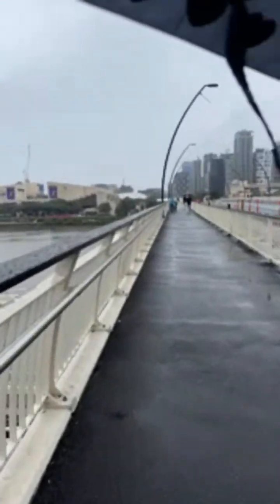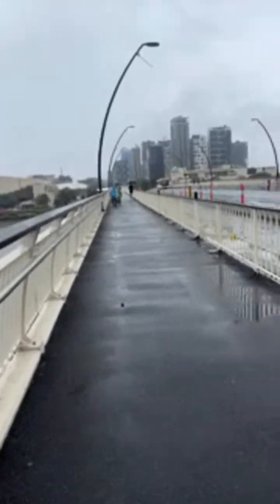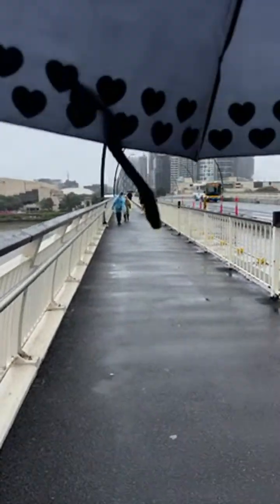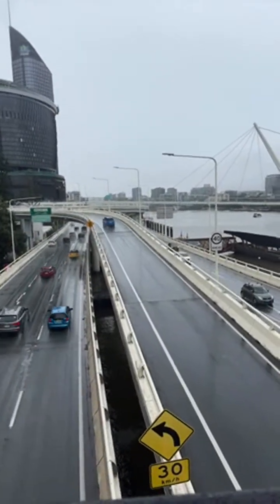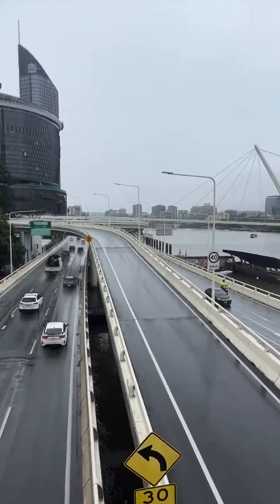I think they're preparing for the, I don't know, is it the Commonwealth Games or the Olympics? I forget, whatever. I'm not a sport person, so, oops, sorry, my umbrella's getting blown everywhere. Oh, let me just show you. This is the Southeast Freeway. Very busy.